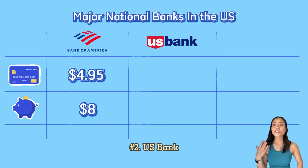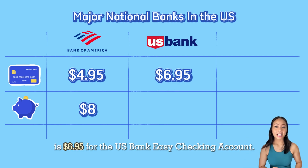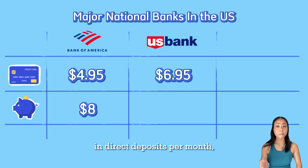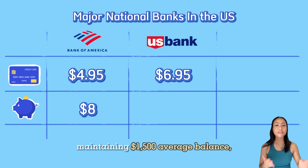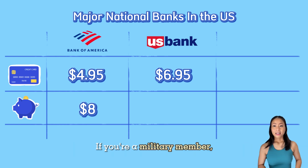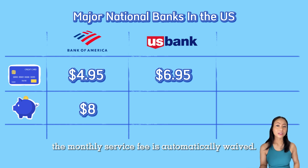Number 2, the US Bank. The checking fee is $6.95 for the US Bank Easy Checking Account. Waive it by setting up $1,000 in direct deposits per month, maintaining a $1,500 average balance, or if you have an eligible US Bank credit card. If you're a military member and customer under 24 or over 65, the monthly service fee is automatically waived.